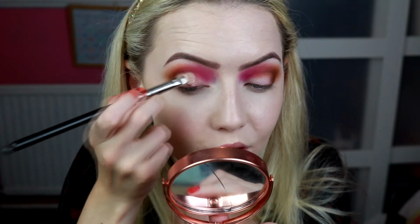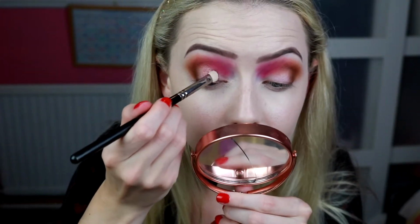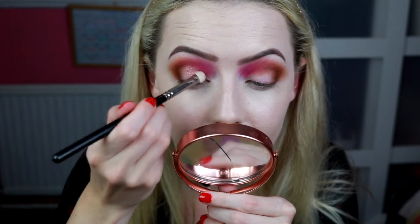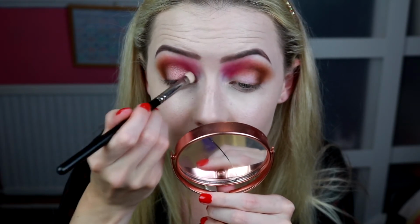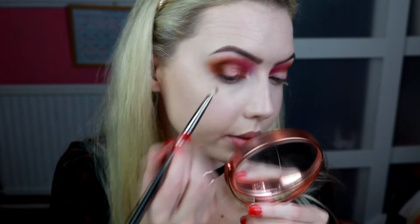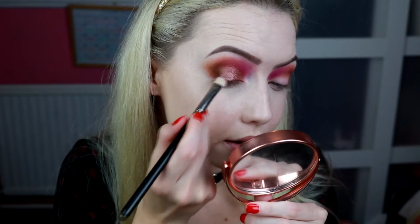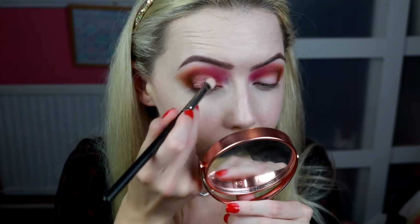Oh, she's pretty. She is pretty. And then bring that all along, all the way into the inner portion of the lid. And then, not doing a quick crease or nothing. Yeah, there is fallout from this. They're those kind of shimmers that will give a little bit of fallout. But I don't hate it. It's not a big deal. It's only some fallout. You can always clean it or do your eyes first.